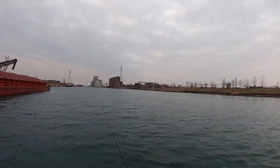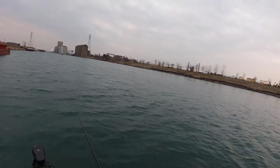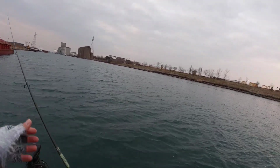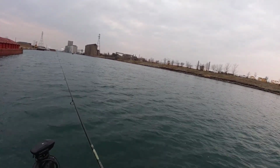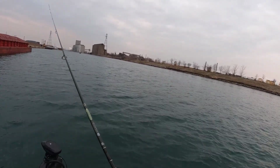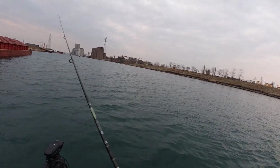But let's see if we can do something interesting today, because I actually don't have a topic to discuss today. I try to talk to you about something so it's not that boring. Just the same perch in the same spot. Wow, nibbler right away. They're very active for sure.